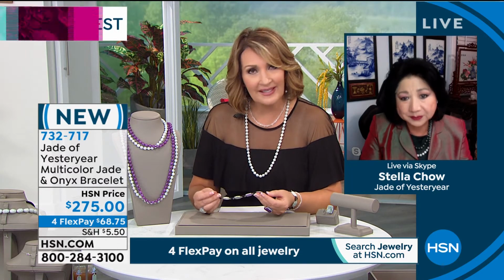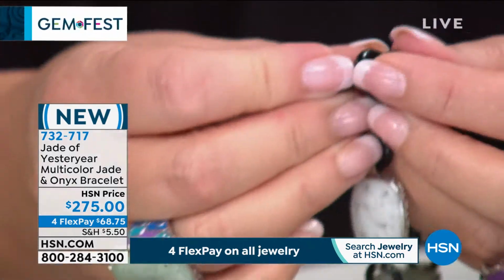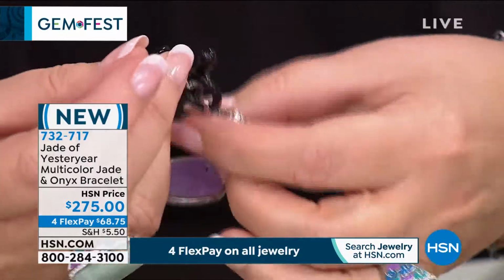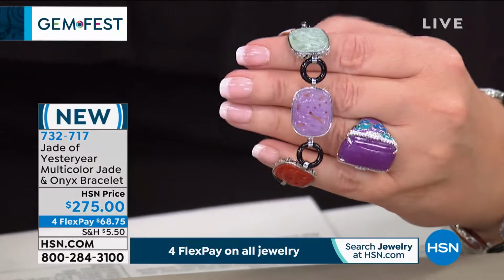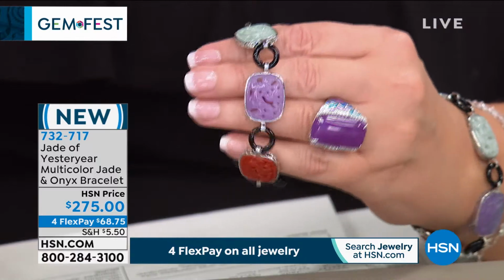Yeah, this is one of the single most expensive pieces to make. This is all done by hand. All the carving is done by hand. It's gorgeous. I mean, it's so special. The clasp, you can see, is all carved out of black onyx. It slides through. It's very, very smooth to the touch. If you want, again, we have the small medium that fits up to 7¼, medium large that fits up to 8. So those are the choices.